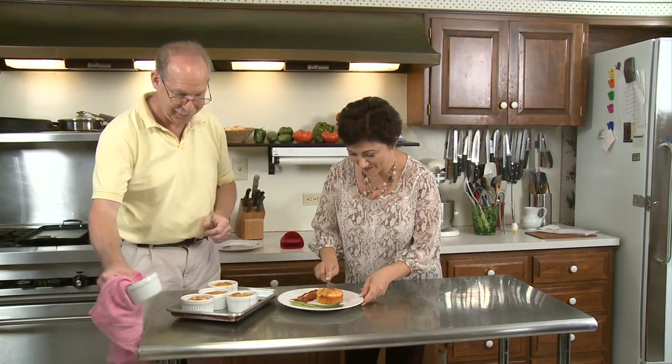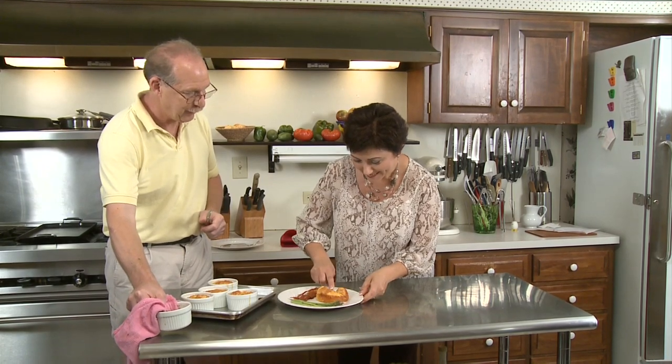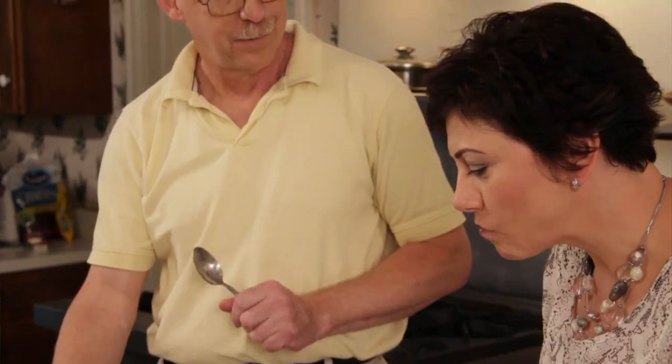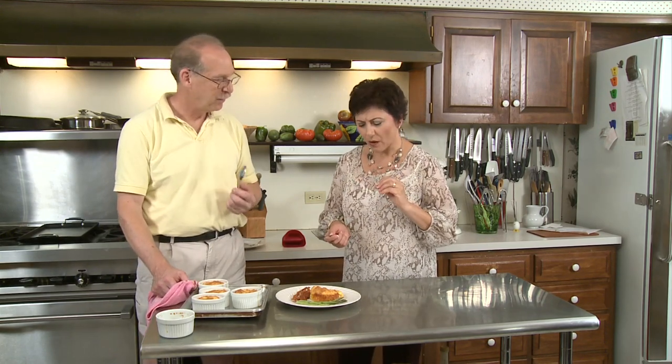Nice colors. It is wonderful. The only thing left to do is dig in, please. Oh, it's good. Isn't that good? That cheese in there. Oh, that's wonderful. Thank you.